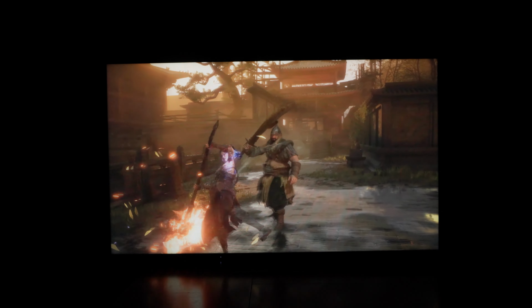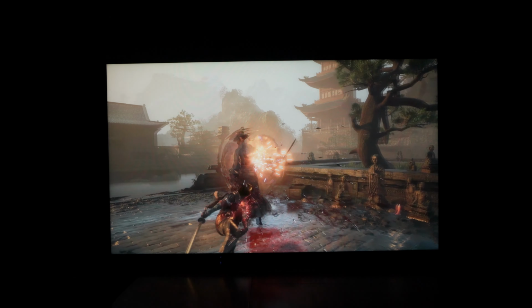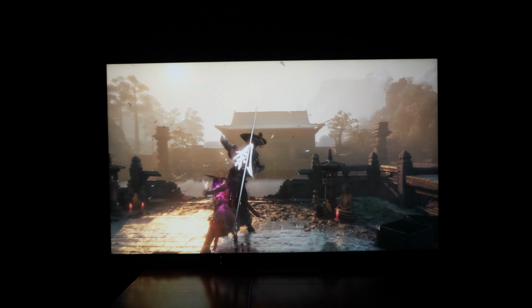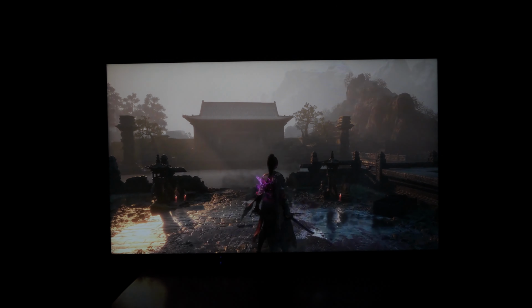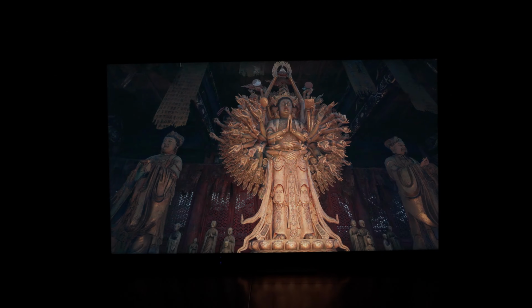See what I mean? Not bad, but there's clearly definitely room for improvement. If you're investing in the QM8 for its picture quality, a soundbar or even home theater speakers will be a perfect way to complete the home theater setup. Trust me, you'll thank me later.